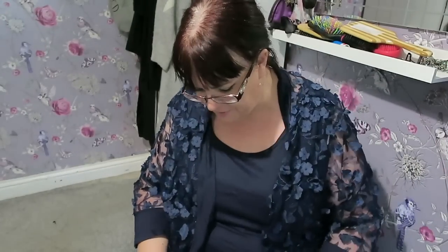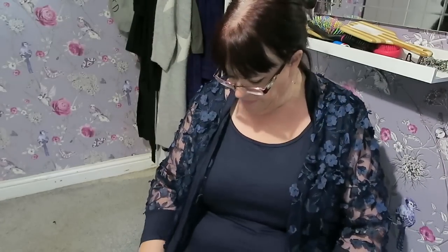Well, there we go. I love this. I could easily wear this for an event. I'd have to shorten the trousers, but it's so comfortable. That's it. I've tried on all 5.